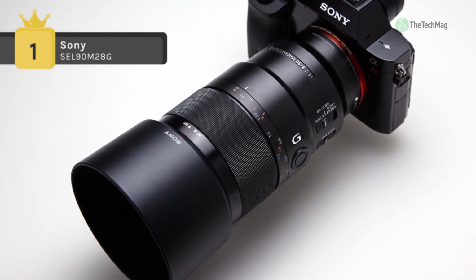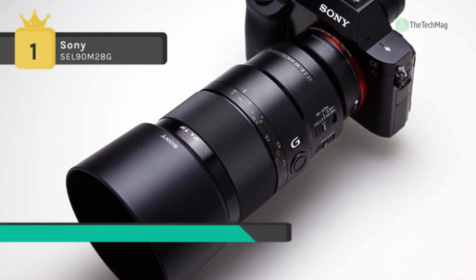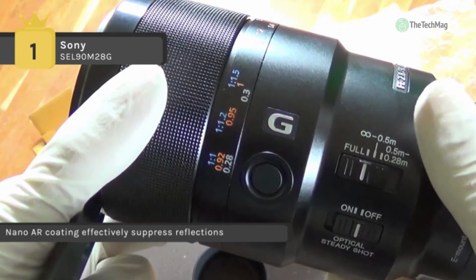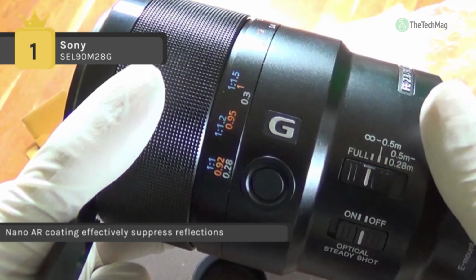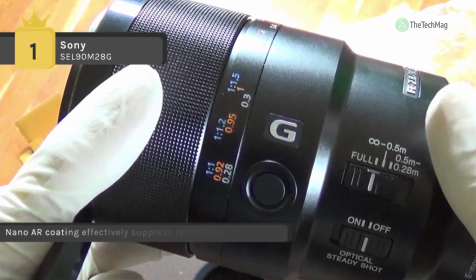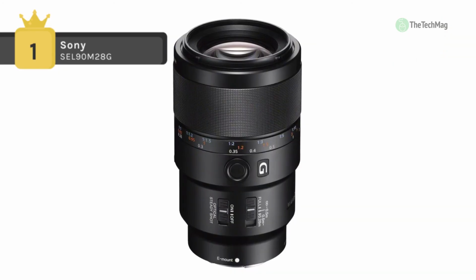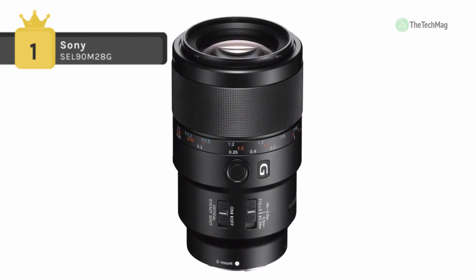The lens also owns a fast f/2.8 aperture for controlling the depth of field and operating in less than ideal light, as well as a Nano AR coating that will help kill ghosting and flare. Critical to macro is perfect focusing, which is supported by the speedy direct drive supersonic wave motor present in the 90mm lens.